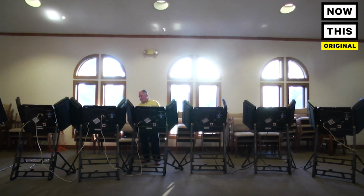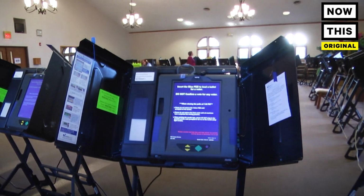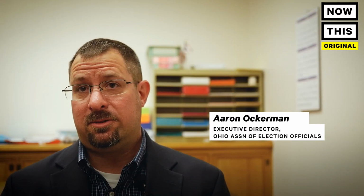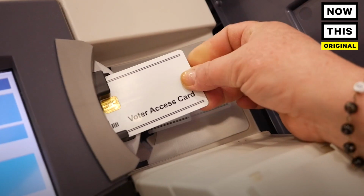Voting machines around the country are reaching the end of their lifespan, and Ohio is no different. There's 73 counties or so that are mostly functioning with the equipment that they bought around 2005, 2006. That's old. As we like to say, that technology came out before iPhone 1 did, so we're definitely in need of a refresh.